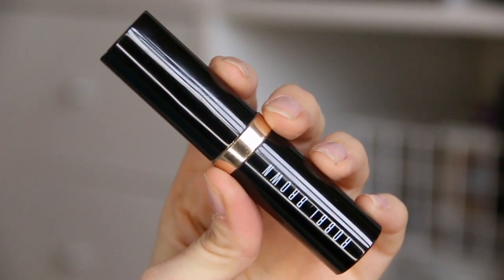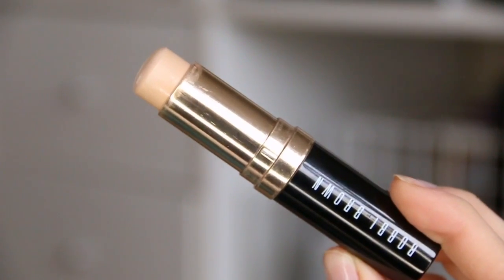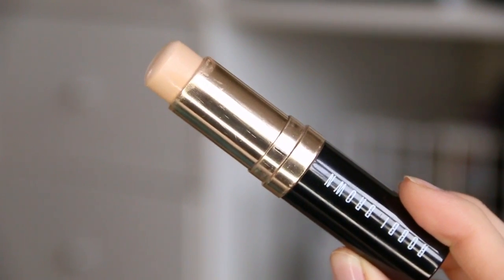And then the final two are from Bobbi Brown. First, I'm going to talk about this one. This is the Skin Foundation Stick, and I use the shade Alabaster. It's basically like a big concealer stick but foundation, and I love the coverage of this. I think it's super easy to apply.